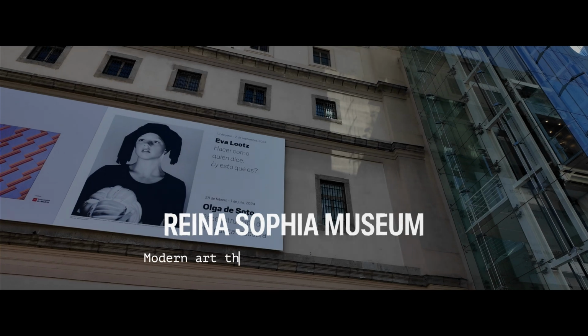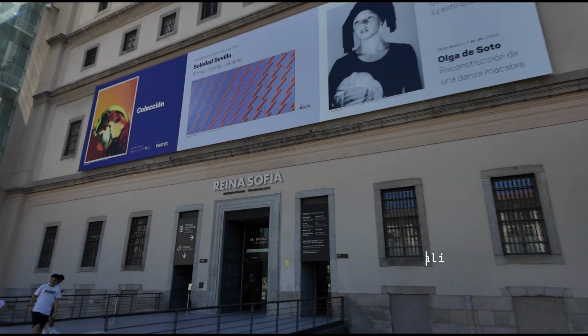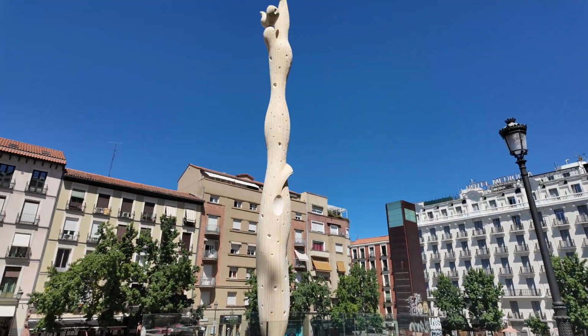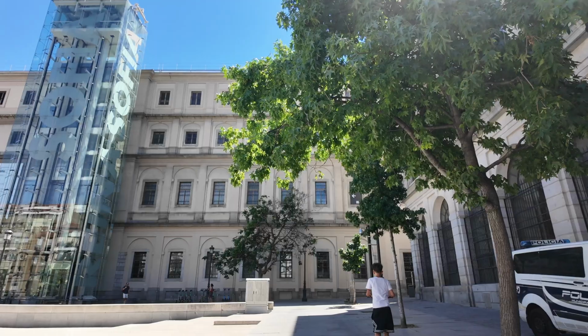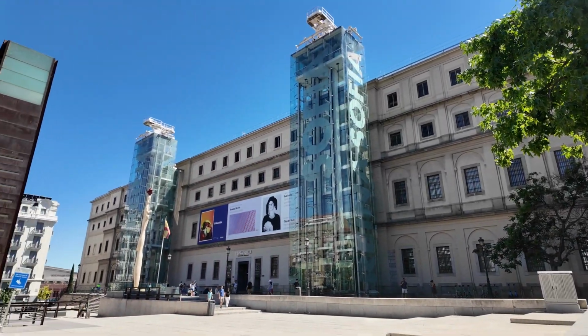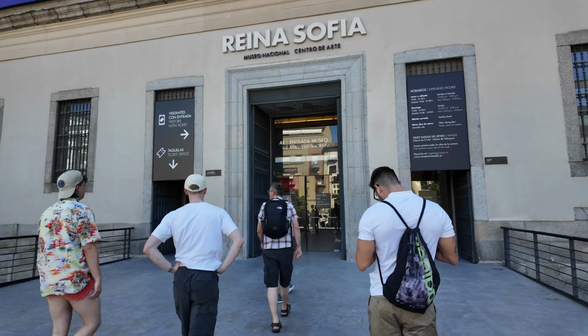So we're here at the Reina Sofia Museum, and we're excited to check it out. It's one of the most famous museums in Madrid, and it's primarily dedicated to 20th century art. Now, normally we're not really interested so much in modern art, but there's Pablo Picasso here and Salvador Dali, and we're interested in checking those out. Although it's modern art, this is actually an 18th century former hospital. There's tons of exhibits here. I'm not sure we're going to have time for all of those. Come on in.